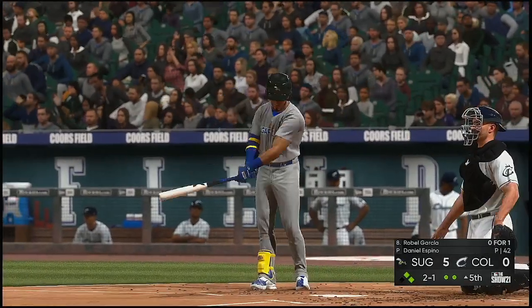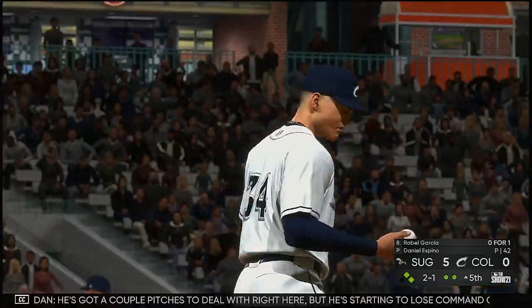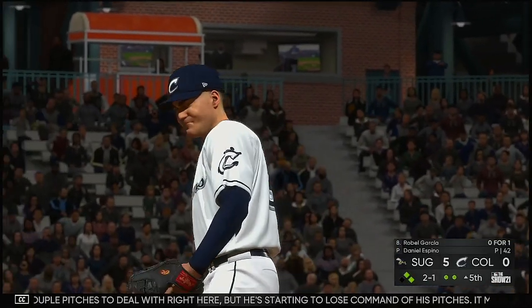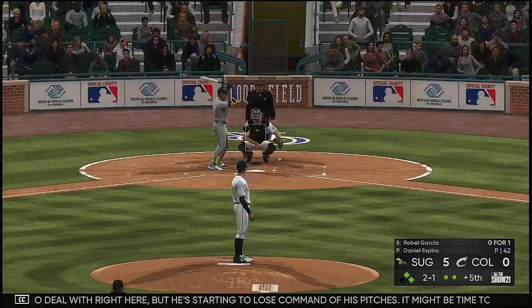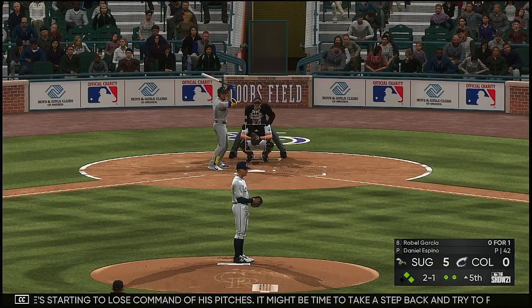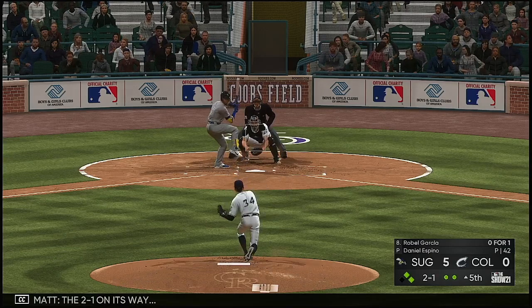And he's a little too high with that one. Two balls and a strike. He's got a couple of pitches to deal with right here, but he's starting to lose command of his pitches. It might be time to take a step back and try to refocus on making some good pitches. The 2-1 on its way.